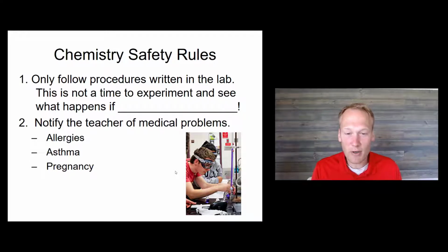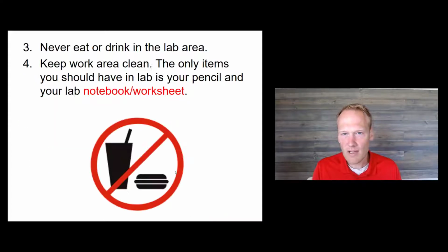If you have any medical problems, if you have allergies or asthma, or yes, if you're pregnant, I need to know those things, because there could be certain chemicals that we work with that could cause your allergies to react, or it might not be safe for you to be around if you were pregnant.